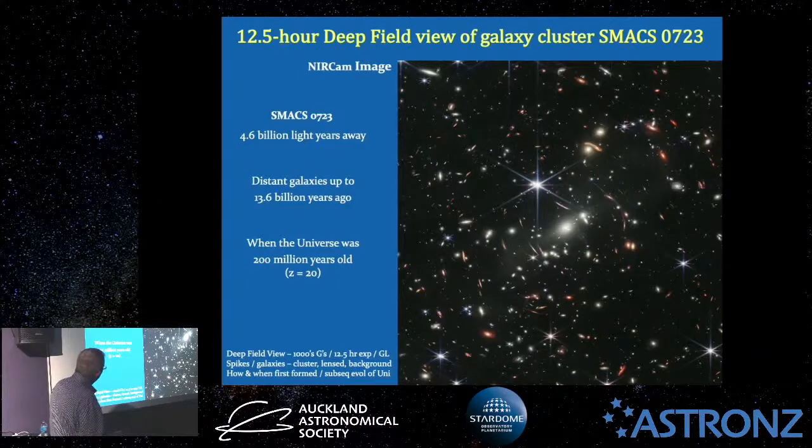Then the next thing you start noticing is all these distorted orange-red smudges. They are the images of galaxies. Initially they said they were up to 13.1 billion years ago. They've now refined that and they think they're possibly up to 13.6 billion years ago, in other words, 200 million years after the Big Bang. That's speculation, of course, and they've got to have a closer look at it, but they're speculating that these little distorted smudges could be the very first galaxies containing the very first stars.